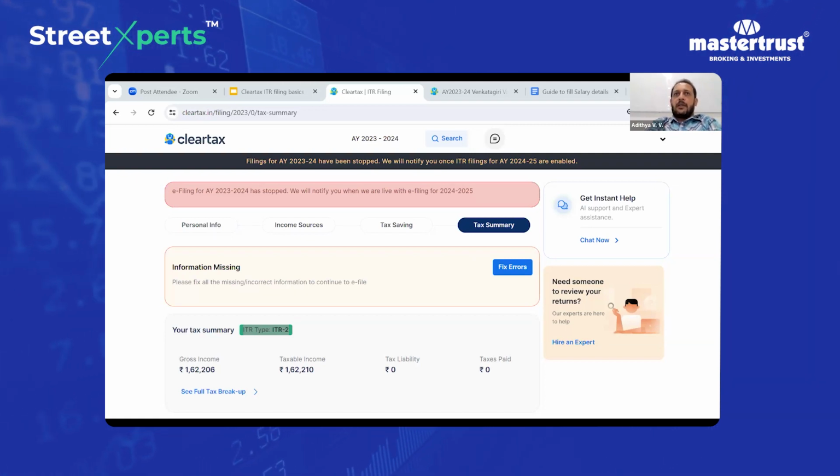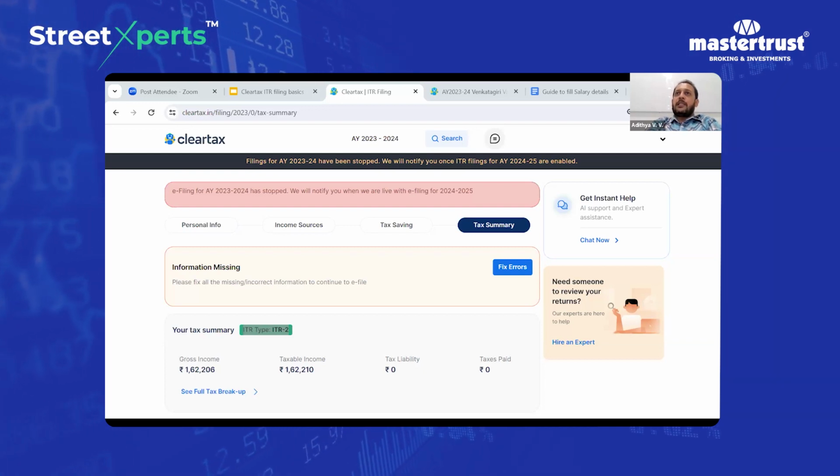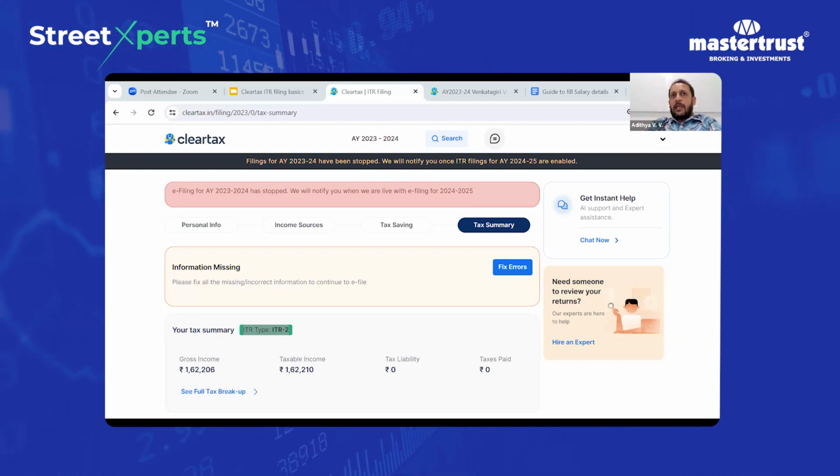So tax wise, up to 5 lakhs, or up to 5.5 lakhs including the standard deduction, there will not be any tax. However, if your taxable income is greater than 5.5 lakhs, then from 2.5 lakhs you are supposed to pay taxes. 2.5 to 5 lakhs is 5%, then 5 to 10 lakhs is 20%, and greater than 10 lakhs is 30% in the old tax regime. But if you are going with the new tax regime, then up to 7 lakhs you need not pay any taxes.